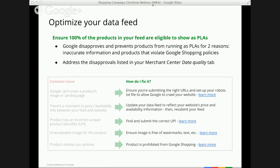This can take a little bit of work on your end because it requires finding the universal product code, the EAN, or the manufacturer part number for each and every product in your feed. But I can tell you that in my experience, this is the single best way to improve your performance, is by finding and submitting the correct unique product identifiers. So not only will it help you fix your disapprovals, but it'll actually get you better results as well.